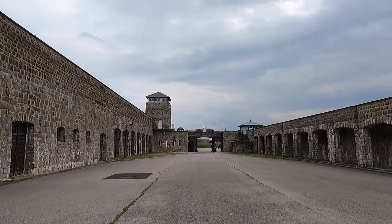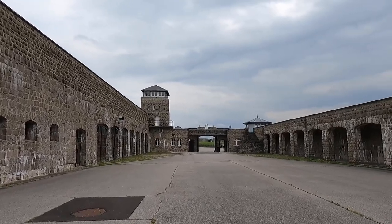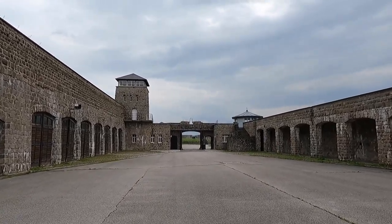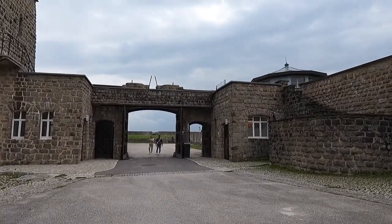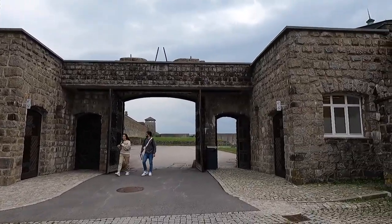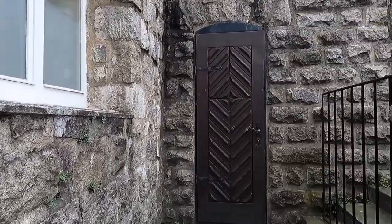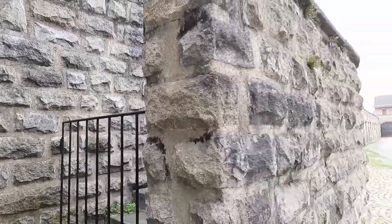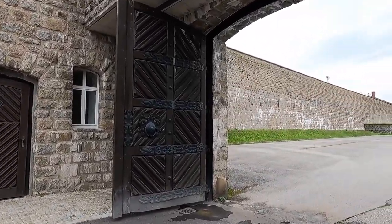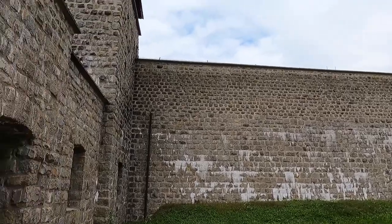And if you keep walking, it will take you back to the visitor center. I'm not sure if I can walk upstairs to one of those towers. I can see that I can walk here. Is it open? No, it's actually closed. You cannot do that. You cannot walk upstairs to go to those towers.